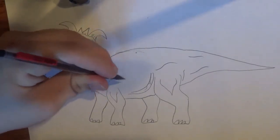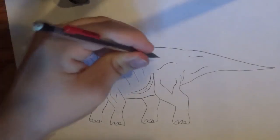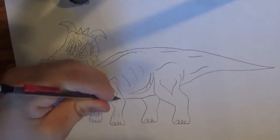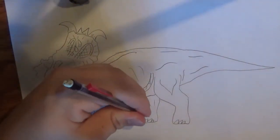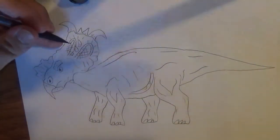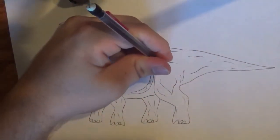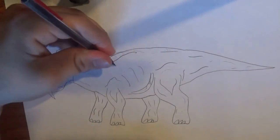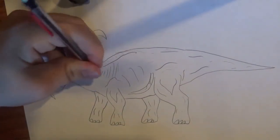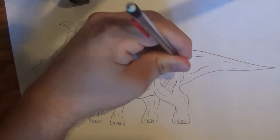Okay. Just continue to add small details to make your drawing look more lifelike. Doesn't have to be too crazy, but the more detail you add, the better your drawing will look. And if you even want to, you can draw crisscross marks or scars, whatever you feel like drawing.